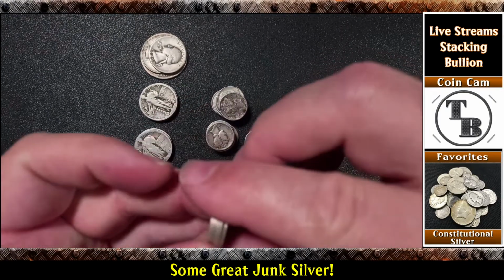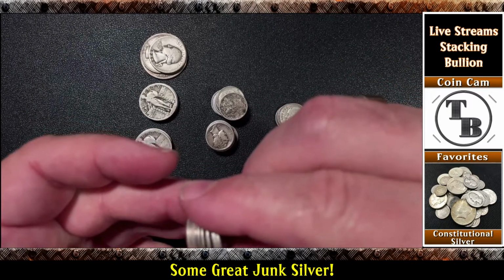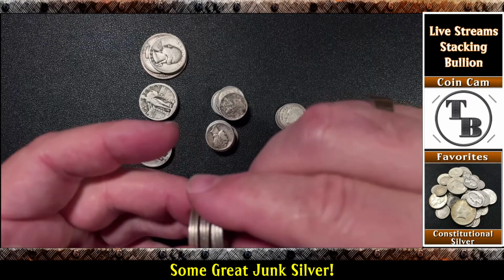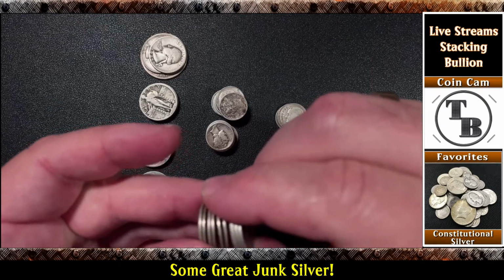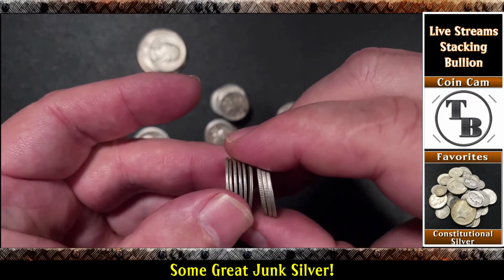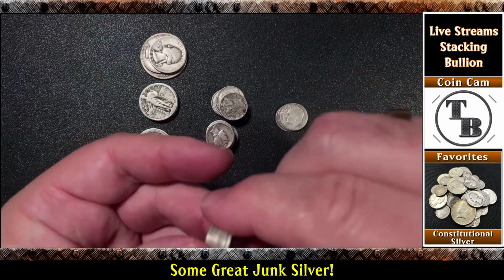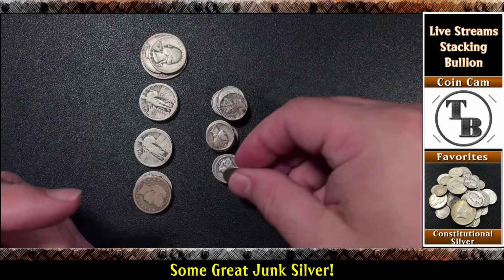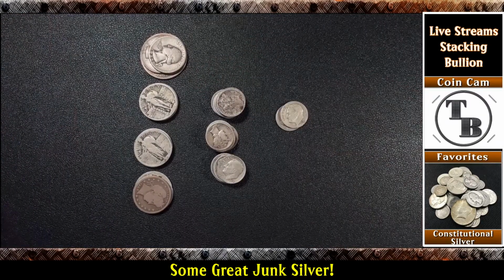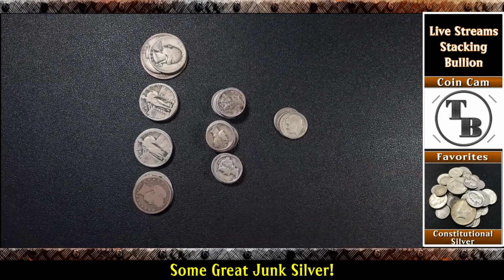There's 5 Barbers there. Wait a minute. There's 6 Barbers. These things are so thin and so hard to separate, but there's 6 Barbers there. And then we put 3 Mercs on top. All right. So anyway, let's call it $7.20. We have $7.20 in face value on this junk silver. So that's pretty cool, huh?